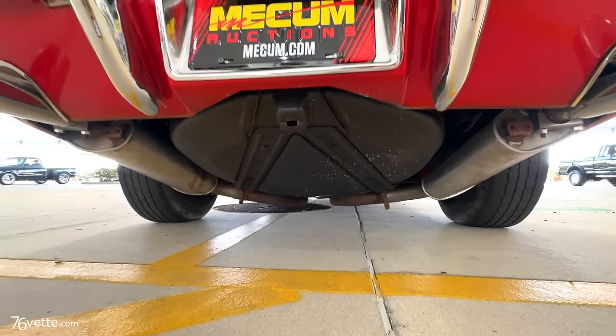And of course it has the mirror, or at least the glass tops. Yeah, these are the mirror T-tops. Very nice condition. Power antenna. Oh, look at that. Bunch of cassettes. Very cool. It's got the power mirrors too.